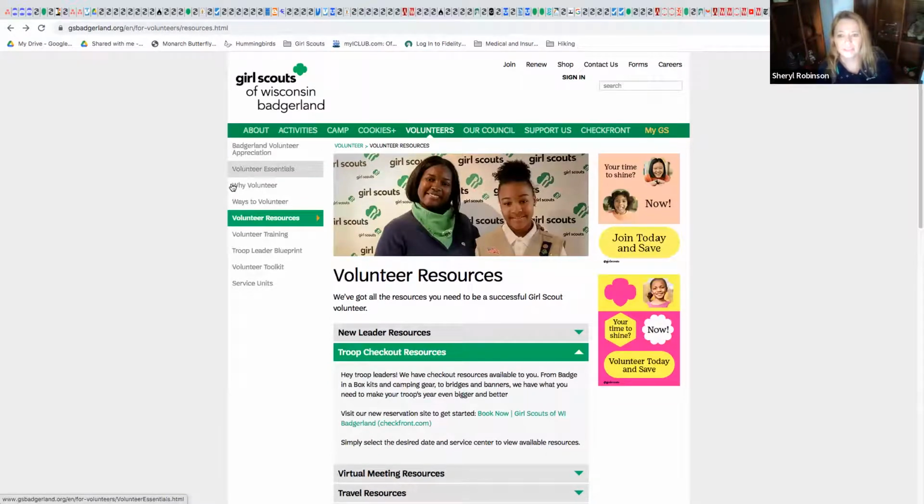If you click Check Front, it takes you there too. You're right, it would take you there. And you're right, I didn't notice that they had updated that green banner. So now you've got two ways of doing it. For me though, the challenge is that you, as an adult, just a random person who's a Girl Scout at Badgerland, have to know the word Check Front is the name of that inventory system. And so once you know that, then this is faster.